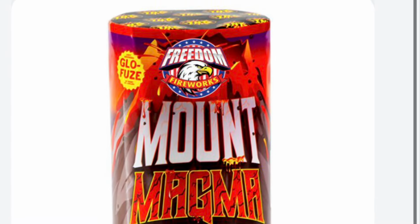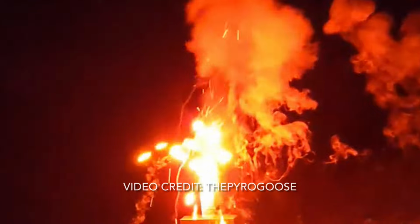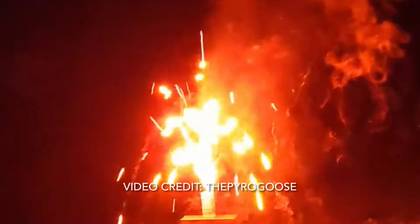At number 7, we have a new fountain for this year, that being Mount Magma, which is $10.89, and in my opinion is a must-have for the price. Super bright red globule effects at the beginning here, and really strong crackle towards the end. It's kind of like a red version of TNT's Toxic Barrel, but if you took out one of the middle tubes. Just a really nice fountain from TNT that's both affordable and vibrant.